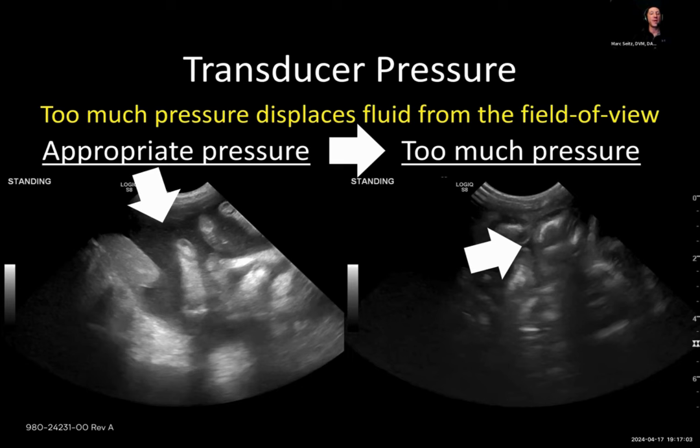I would falsely call that a small volume of effusion. If that is an exudate, I'm not going to be able to tap that. If that is hemorrhage, I'm going to think the animal's not bleeding that much. Whereas on the left, that fluid is contacting the near field. I'm going to be able to tap that, and if that's hemorrhage, I'm going to be more concerned that it is a larger volume of hemorrhage.